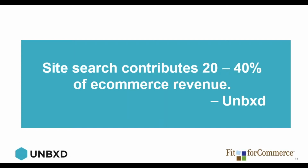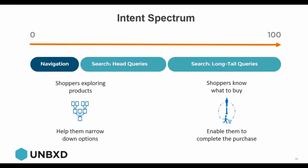And while there are a lot of projects that compete for your time and attention, site search is generally the lowest hanging fruit you can fix to increase conversion rates and revenue. Okay, let me hand it over to Kurt to go over exactly what we mean by advanced site search. Excellent. Thank you, Ash. I appreciate the handoff here.